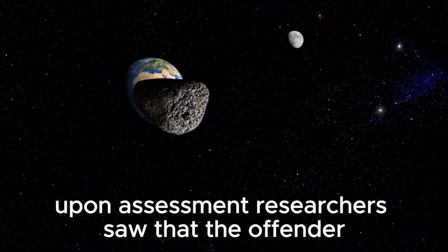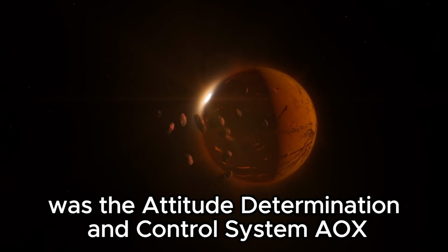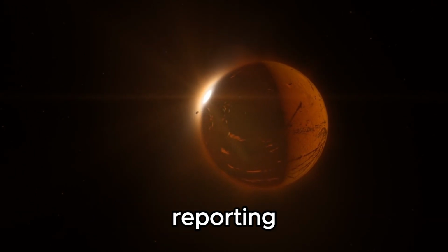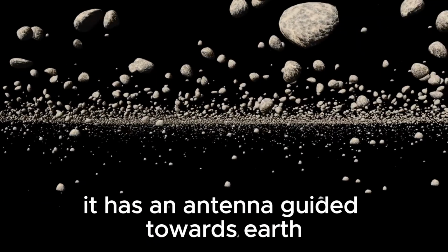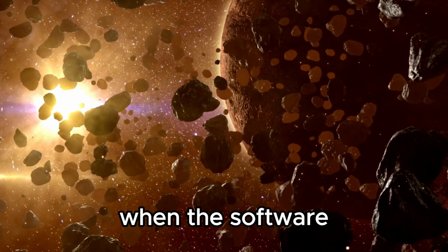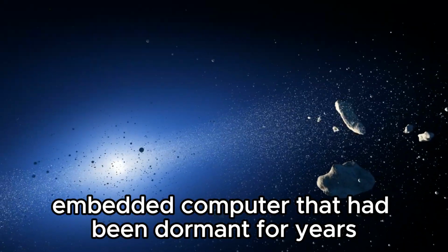Upon assessment, researchers saw that the culprit behind the mutilated data was the Attitude Articulation and Control System, AACS. This embedded hardware is responsible for measuring, reporting, and changing the spacecraft's position in space. It has an antenna guided towards Earth, enabling it to send data back home. The breakdown had occurred when the software unexpectedly changed to sending its telemetry data through a faulty embedded computer that had been dormant for years.